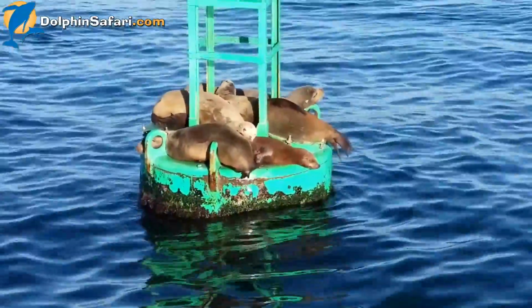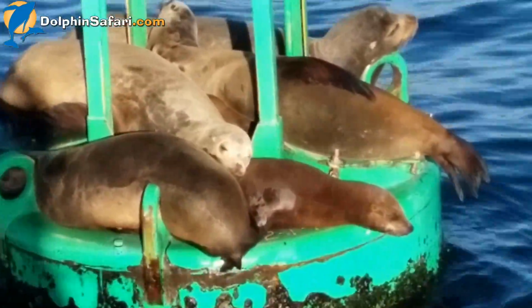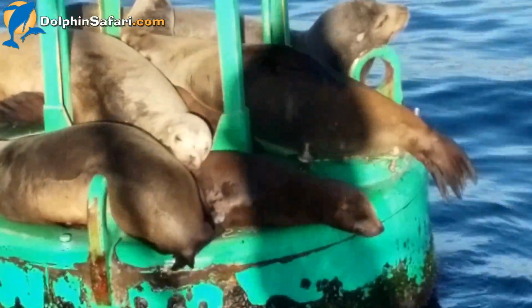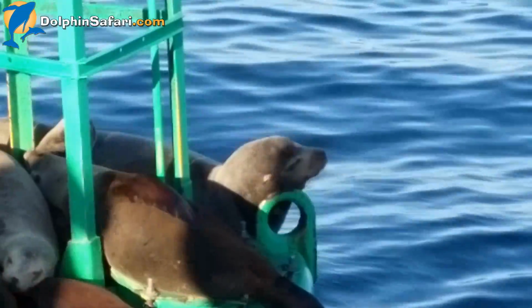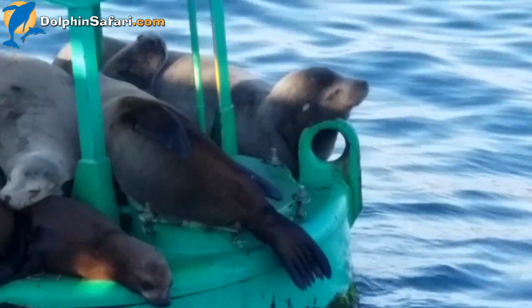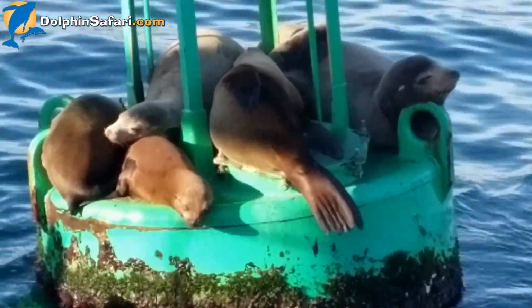California sea lions. Look how cute. See this big male with his head up on the thing there. He's got a sagittal crest, big bump on his head. The California sea lions.